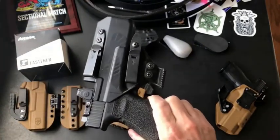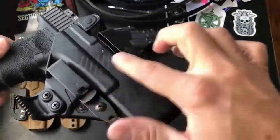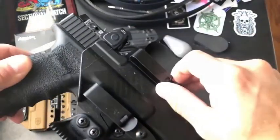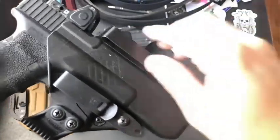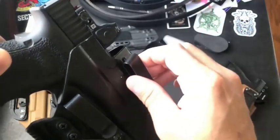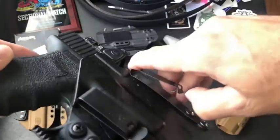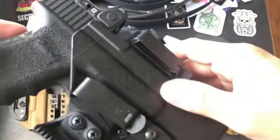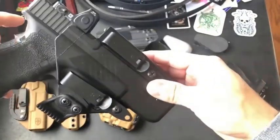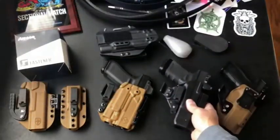So that's the Eidolon. It came this way from the factory. I added the Discrete Carry Concepts metal clips because the plastic clips that come with it were secure enough, but they kind of bent, kind of allowed the holster to move away from your body a little bit. I didn't like that. These really hang on to your belt really hard and rigidly. So these are just a little more secure and I prefer them. So I added those. Otherwise, this is how the holster came. All right.